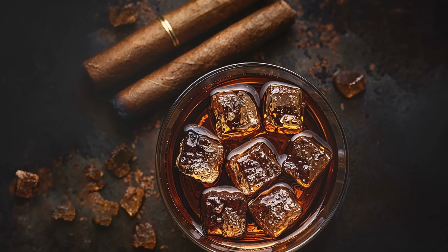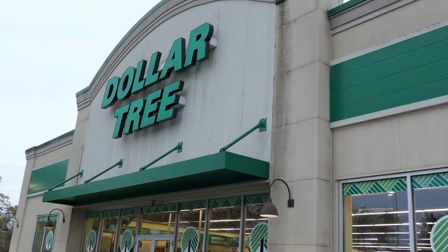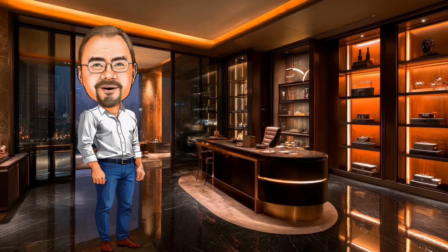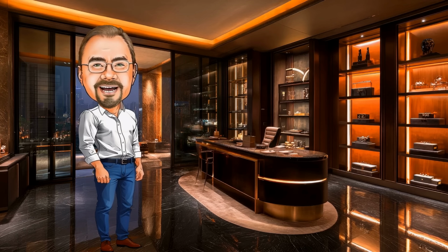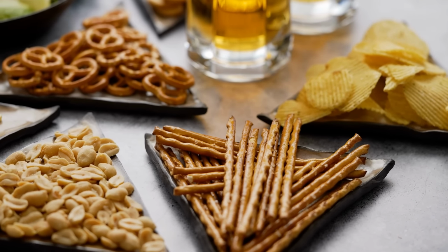Today's challenge is simple but risky. I gave myself $10, a $1 store, and one premium cigar. If I can't find at least one pairing that genuinely elevates the cigar, not just survives it, then this entire experiment is a failure. I'm not looking for something that's okay. I'm looking for one pairing that earns a permanent place in my cigar routine.